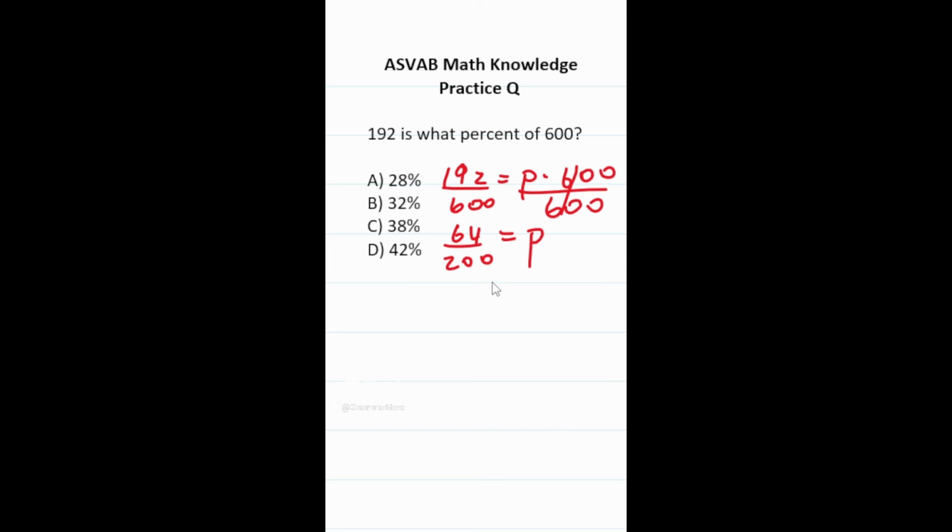All right, so we want to express this as a percent. So let's go ahead and write it as a fraction over 100. 200 divided by 2 is 100. 64 divided by 2 is 32. So as a percent, this is 32%.